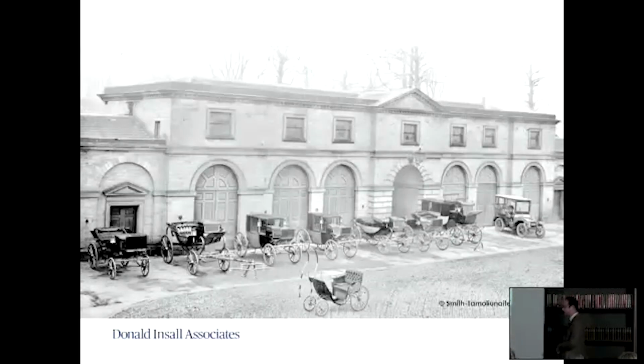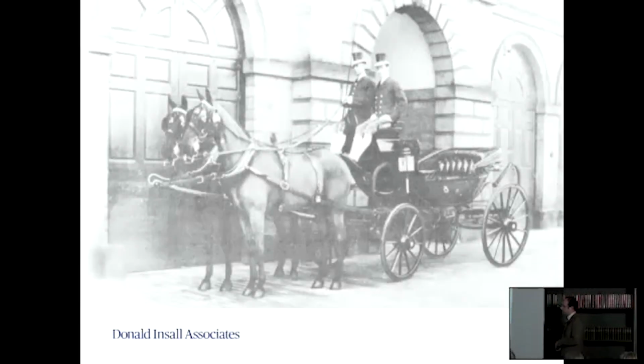And then we've found some really good historic images. And these help us in our proposals. They help us to understand how the buildings looked, how they were used, and also provide good inspiration for any interventions or changes we want to introduce. So lovely to see the coach house with the carriages out the front and people using it in context.